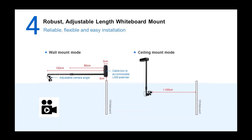The CAM130 content camera can be mounted onto the wall or ceiling. You can also download our user manual and installation guide from our website. Now let's watch a video.